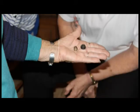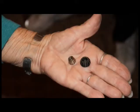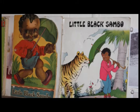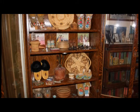This is her collection of miniature baskets. This is her collection of Indian artifacts.